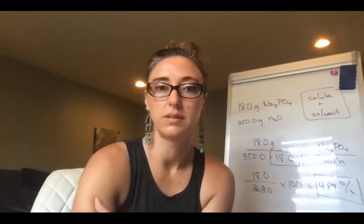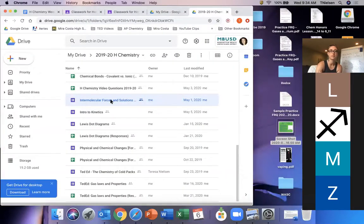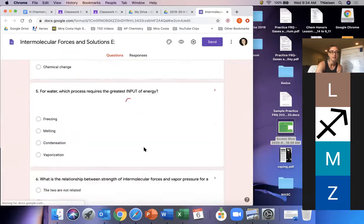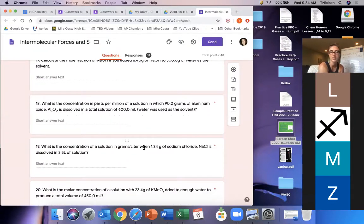Let's see. Oh no. Say goodbye to it. Let's see. 18. What is the concentration in parts per million of a solution in which 90 grams of aluminum oxide are dissolved in a total solution of 600 mils of water? Water was used as the solvent. Okay, so, let me write this down and then I'll take it off screen share.